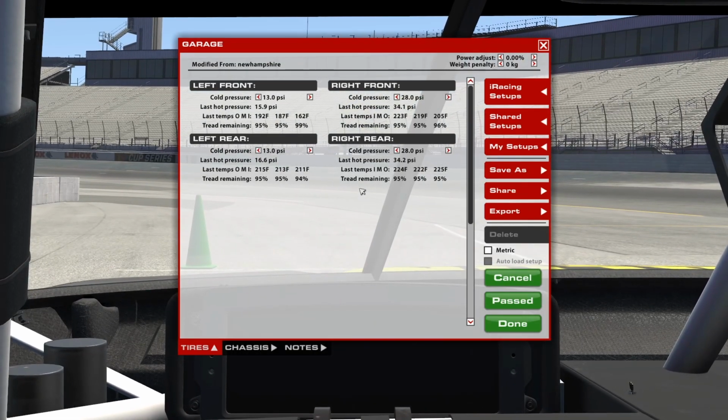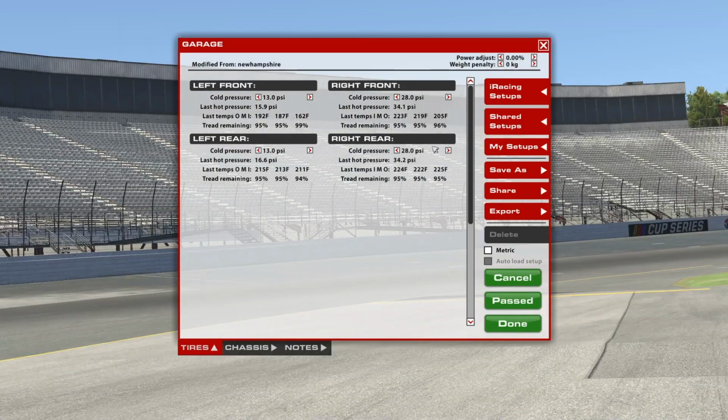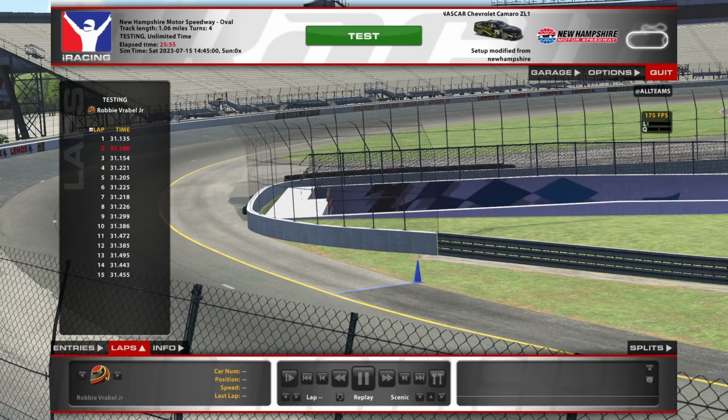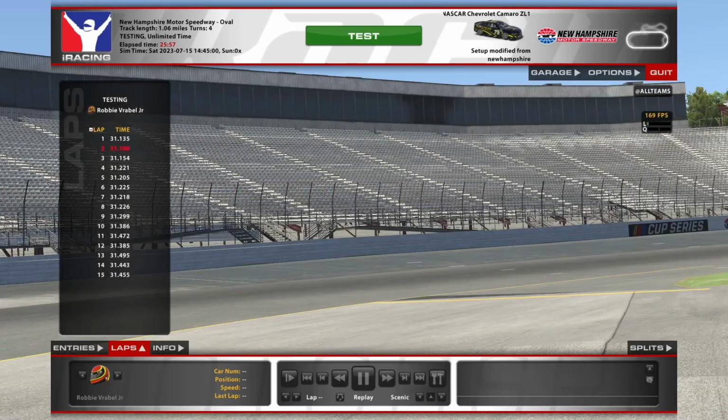Obviously, over the course of an A-fix, if it goes green from start to finish, you're not going to have this kind of tire wear, but you want to try to keep it as close as possible. That way you have the best drive off and the best capability of your car late in the run as humanly possible.